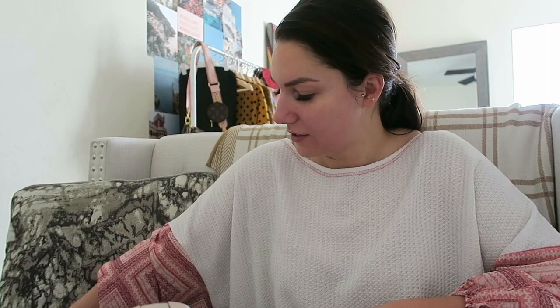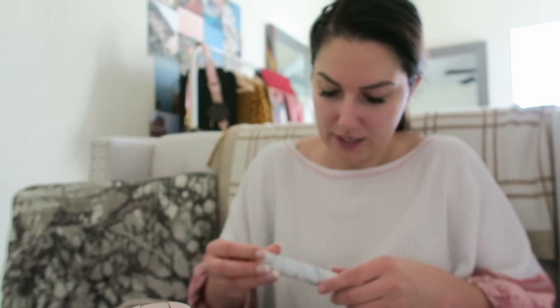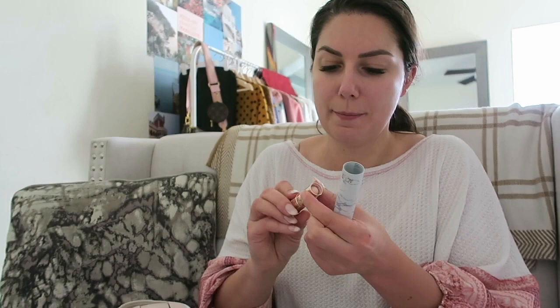And there was this really cute mirror too that came inside. It's just a really big mirror. There you guys go. You can see yourselves in the camera. So that was really pretty. We have another lipstick. Another gorgeous color. Perfect for spring. This like coral color. Love, love, love. And then I don't remember what this was. I remember actually. This is so cute. This is like a little lip balm. It's a clear see-through lip balm.